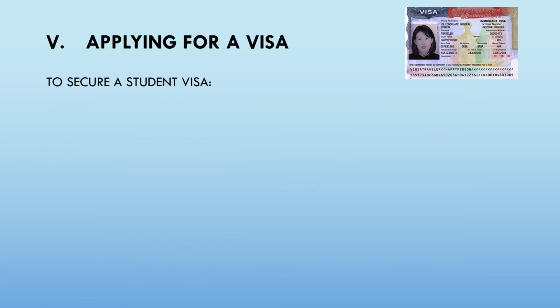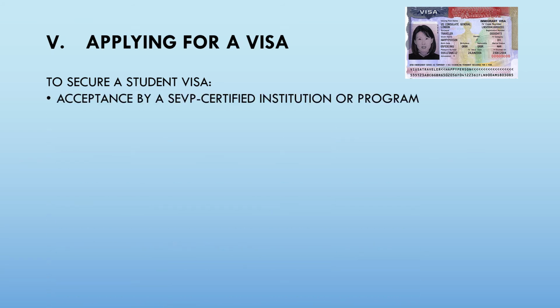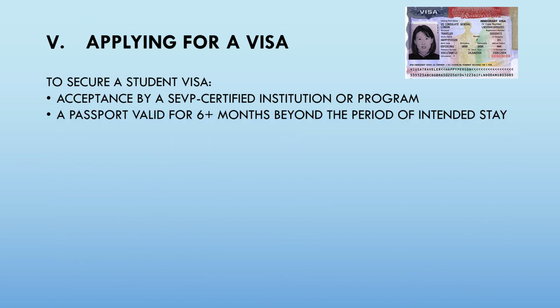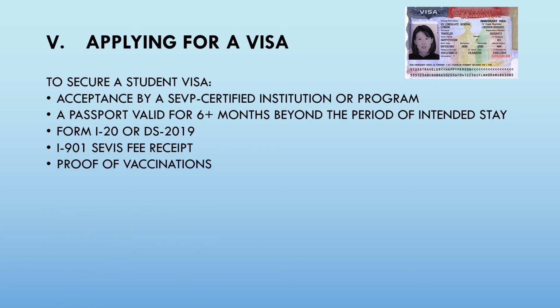To secure a student visa, you will need acceptance by a SEVP-certified institutional program, a passport valid for at least 6 months beyond the period of intended stay in the United States. That means that if you're planning to return home after the first spring semester, you need a passport that is good for 6 months after the end of the spring semester. Form I-20 or DS-2019, an I-901 SEVP fee receipt, and proof of vaccinations.